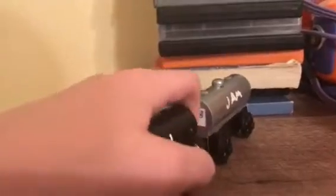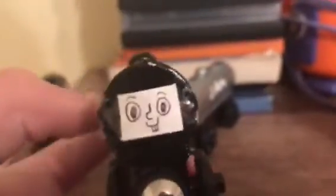So this new upgraded truck I have is Scaredy. Now I've had Scaredy for almost a year. He's just the same paint job. Still got fuel car on the bottom. The oil is still painted on there. The only difference is he's got a new face.